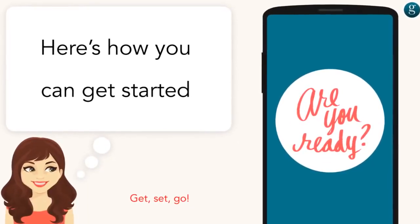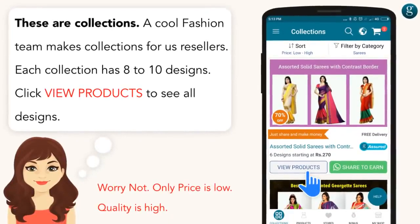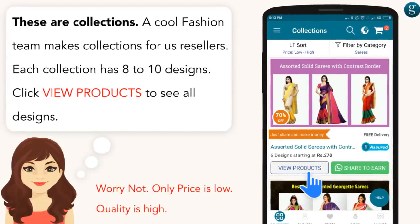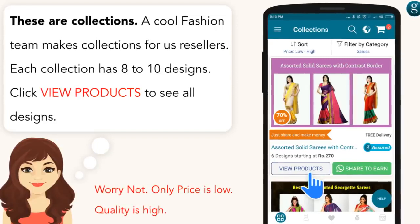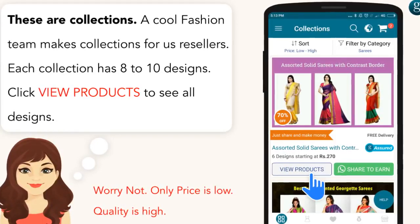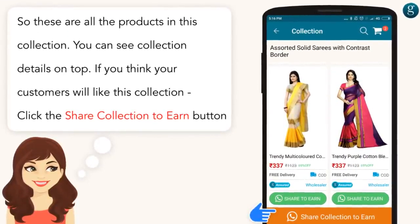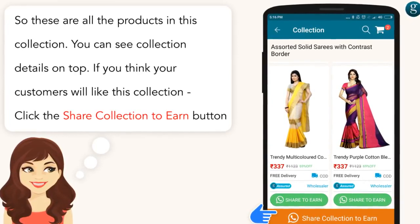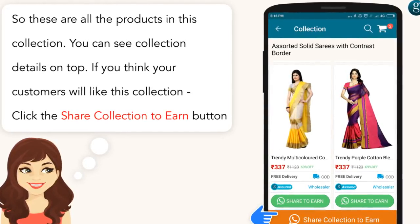Here's how you can get started. These are collections. A cool fashion team makes collections for us resellers. Each collection has 8 to 10 designs. Click View Products to see all designs. So these are all the products in this collection. You can see collection details on top. If you think your customers will like this collection, click the Share Collection to Earn button.